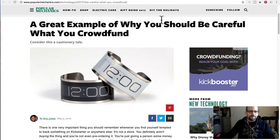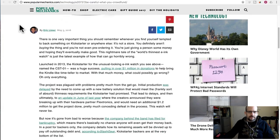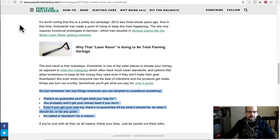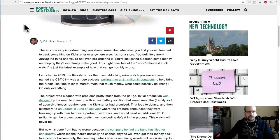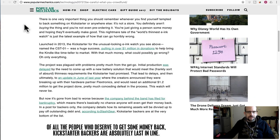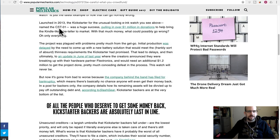Anyway, another one, Popular Mechanics, actually talking about this. They go into a little more detail about the batteries. I think what mainly went wrong with the CST-01 was the battery technology. They promised a 1 month charge and all the things I showed you, and there was just no way with existing technology to get anywhere near that with the thinness they had promised. So they were basically screwed. Something mentioned in here is that they needed another $1 million just to get the project done.